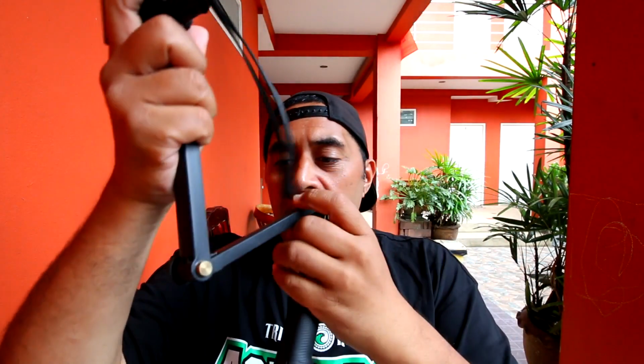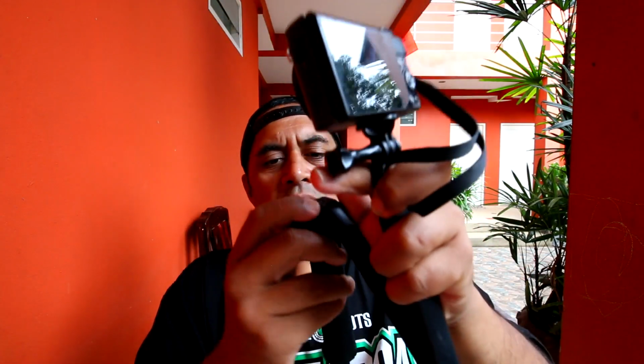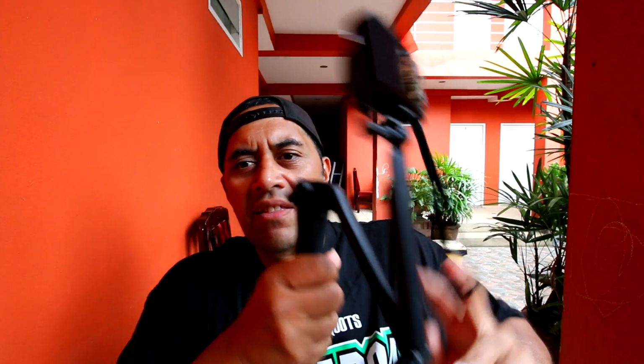And the really good thing about it is that you can extend it or you can bend it. Extend it and bend it, and you just lock it in like so. Lock it here like so. And there you go. And it's good for vlogging at night. I use this camera to vlog at night, so it's good to extend it out like that.